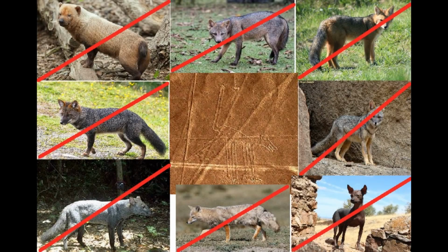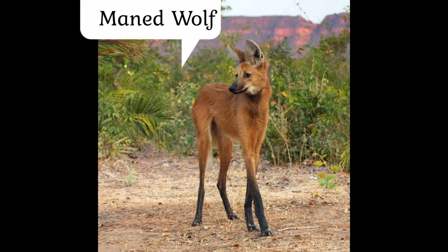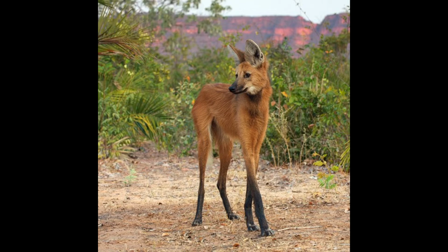None of the animals mentioned until now have the similar long legs depicted in the Nazca dog figure. That leaves only one candidate left. Number 10. The last, but definitely not least, is the maned wolf. This animal has the long legs of a giraffe, the mane of a horse, the paws of a wolf, and the head of a fox, and it smells like a skunk.